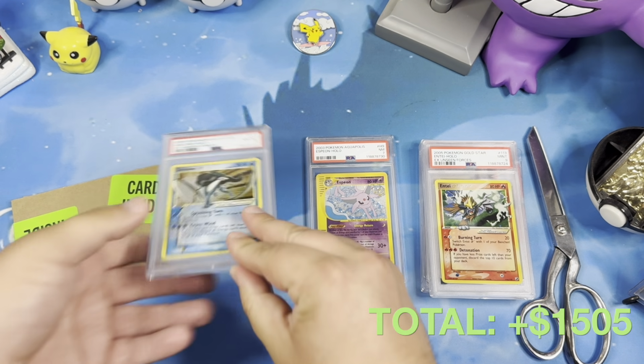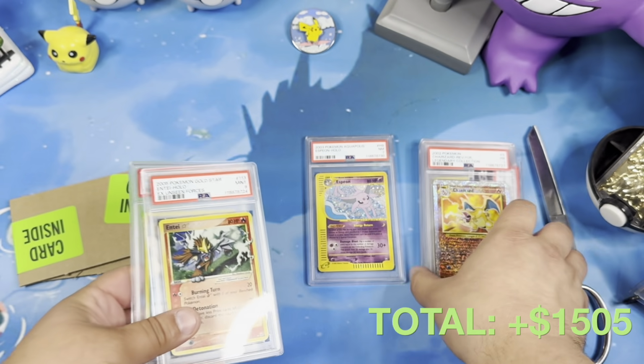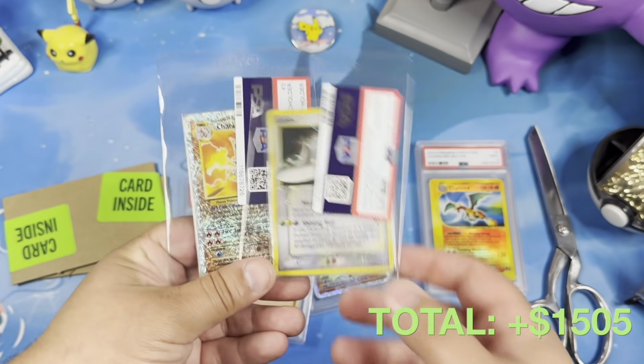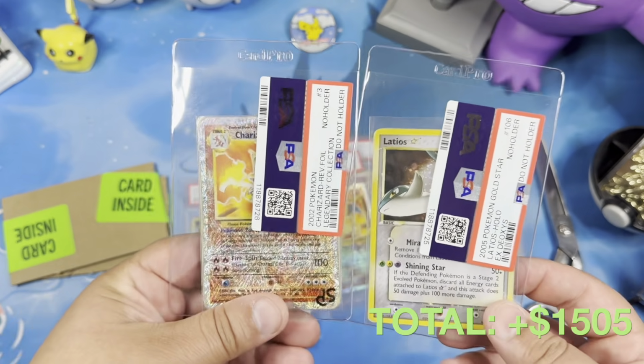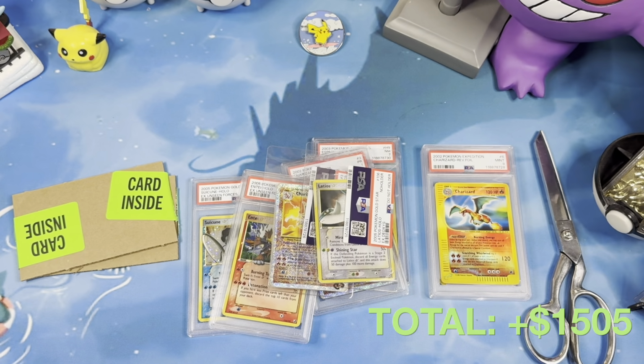Let me know in the comments below how you think we did, if you agree with some of these grades, and what you think we should do with these. Should we try again, or should we sell them raw, or should we just throw them in a binder? Like, what should we do with these cards? Let me know in the comments down below, and yeah, guys, I would say first PSA sub successful, so we're pretty happy with it.